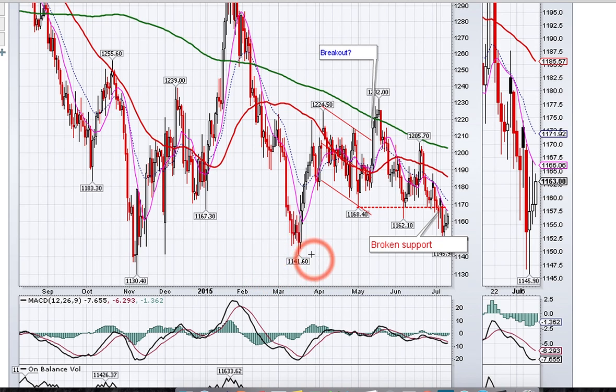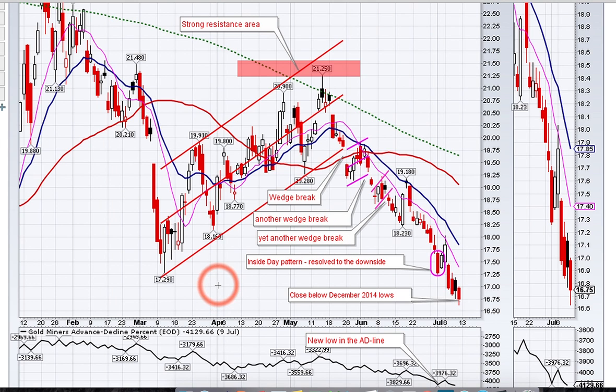And March low has not been yet broken for gold, but let me go back to now GDX. We already broke support, close below support from March. Not a good sign either. So now this support that was broken here will act as resistance. So now we have resistance here in the 1725 area.